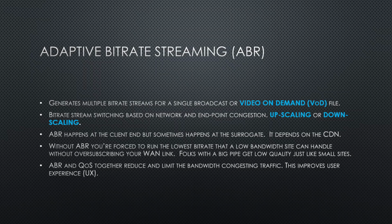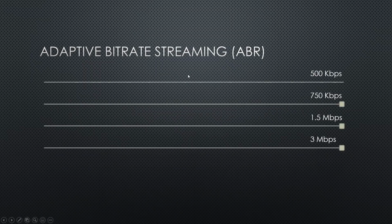ABR, adaptive bitrate streaming, happens at the client end, but sometimes happens at the surrogate side. Depends on the CDN. I think it's also going to depend on your player as well. Without ABR, you're forced to run the lowest bitrate that a low bandwidth site can handle without oversubscribing your WAN link. So folks with a big pipe get low quality, just like small sites. ABR and QoS together reduce and limit the bandwidth congesting traffic. This improves user experience, and that is what the target is.